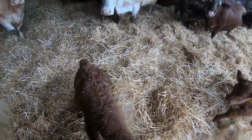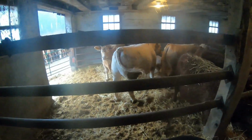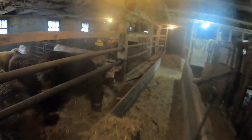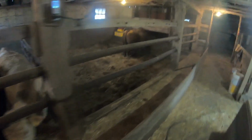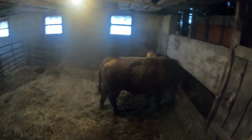We'll check the other pens now. So the 2-year-olds, they got fed here and bedded down. We bedded 6 pens this morning. Or I did, I guess. Kind of sound like Dennis. We're doing all this, but one guy does it. One bull. We don't allow them to smoke in the barns. They smoke when they're out on pasture. We're not in the barns here.